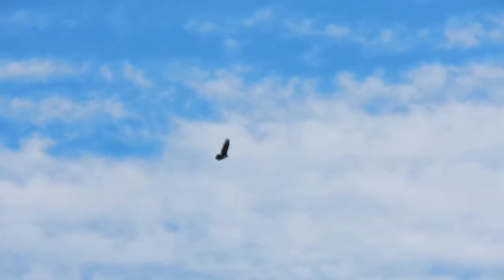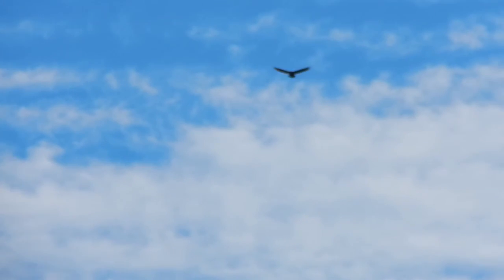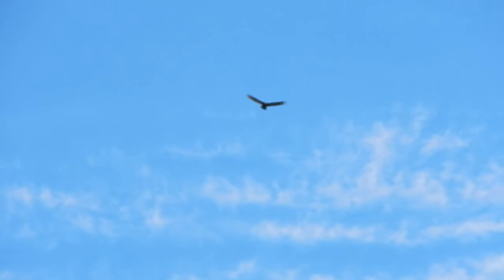That's a pretty one too. The camera does not do this thing justice. Maybe when I get my new camera. It was supposed to come recently. Man, that's a pretty bird.